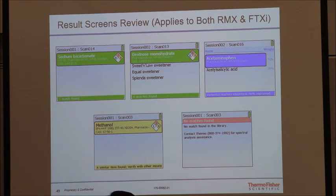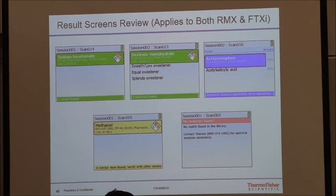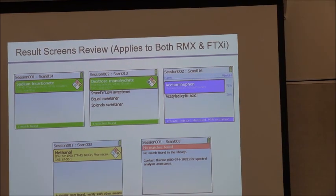And there are going to be times when you get a yellow screen and you look at the spectrum and you say, crap, that's perfect. It looks great. Why did it give me a yellow screen? There are going to be times when you look at it and say, it doesn't look anything like that. And it has to do with where the peaks fall and the distance between the peaks and whatnot.